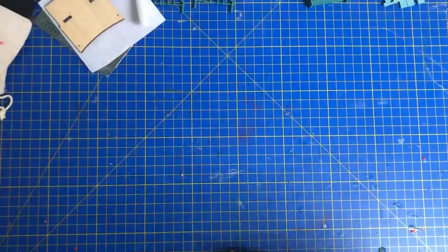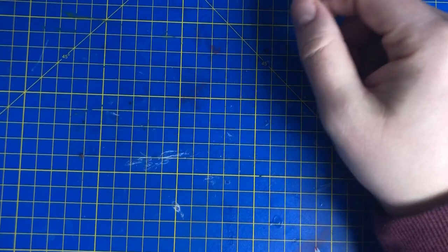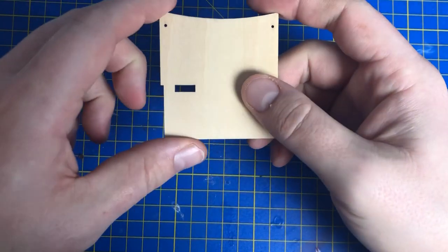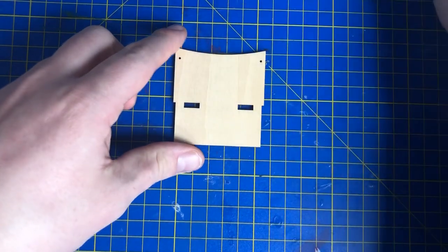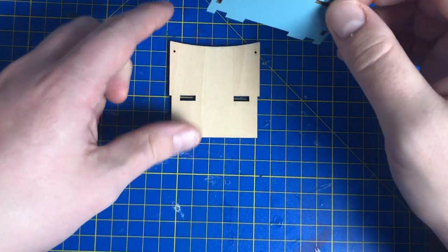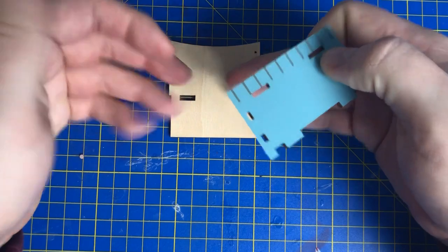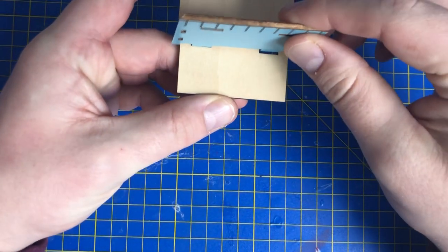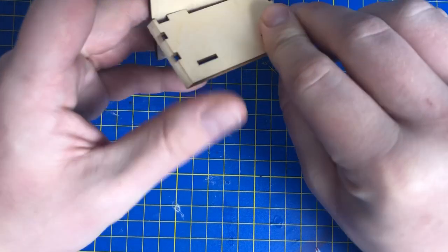So first things first, if we bring it right the way down, what we've got to do is get part one, which looks like this part here. And what's going to happen is, this little section here, insert part two into part one without gluing. So we don't need to glue that, but basically it's going to go into there like that. They're both going to slot into here.